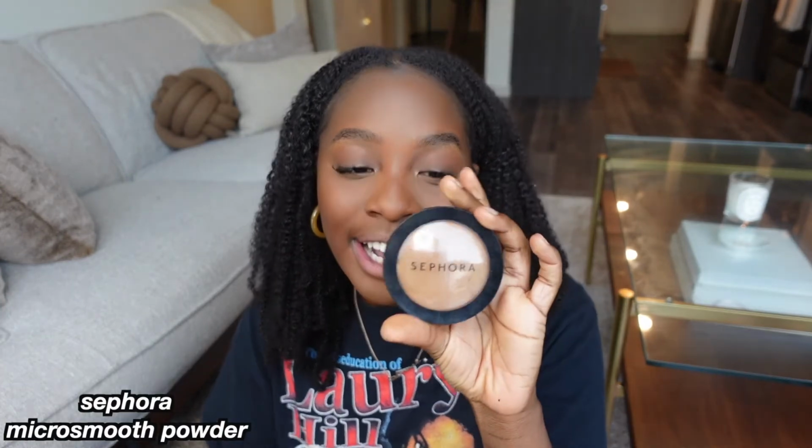So after all that is done, I then go into the powders to really add more structure and definition into my face. So the next powder that I love to use is this Sephora microsmooth powder. This one right here too, another holy grail product. I've tried so many different setting powders and just powders in general, and this one is amazing. I got this from Alyssa Ashley. She recommended this, and since then, I have never gone back. So I go in with this with my Morphe brush and just sweep it all over my face.